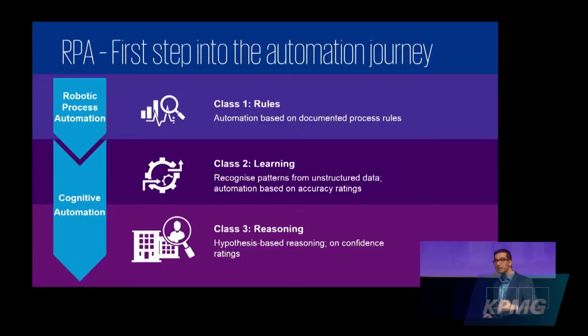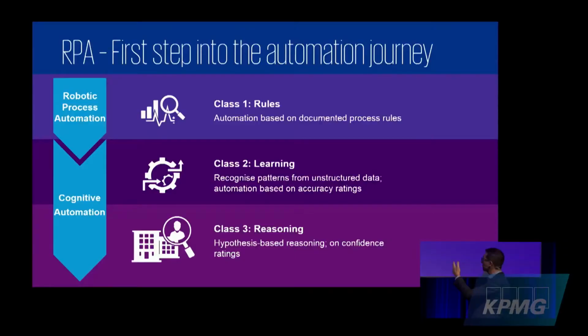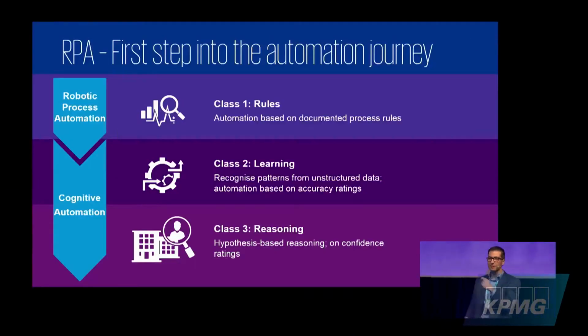But if, after you really think it through, you still realize that there is a cognitive element, someone needs to take a decision to be able to continue, then RPA won't be able to solve that. And it will go into either class 2, which is when we start merging AI with robotic process automation, or even class 3, the next level of RPA, which would go into the fully blown intelligent automation that would be able to do that.